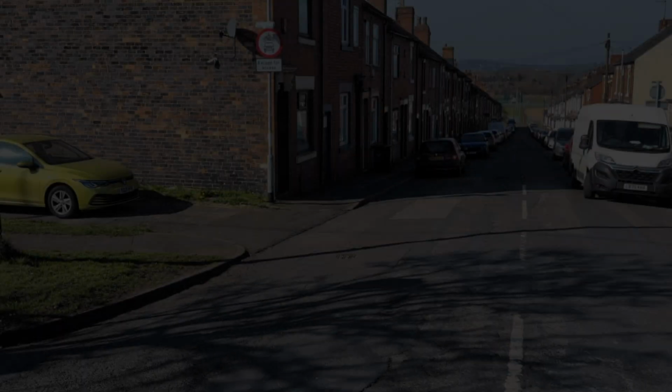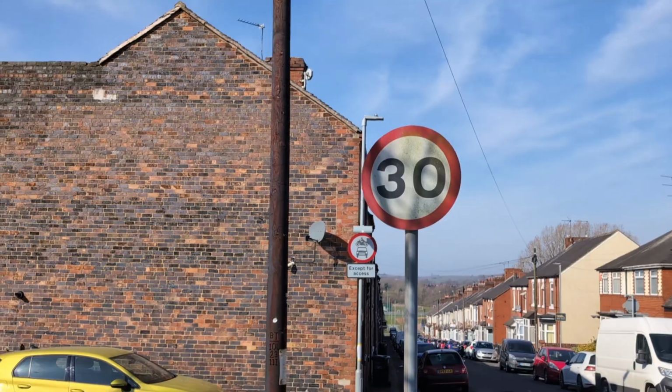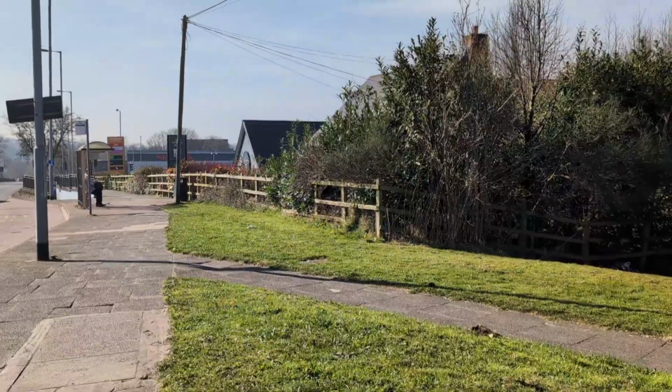So yeah, this is Ashfield's new road. Some like football pitches and a racetrack around there. I'll have to go down there at some point. Have a look at that properly.